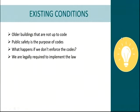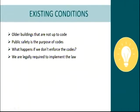Maybe I'm just going to run right through this PowerPoint. What happens when we don't enforce a code is pretty simple. Fires occur, damages occur, people get sick, get injured, and people then die. Whether it's in a house or in a business, injuries affect people's lives, and then it oftentimes shuts down the neighboring business beside it.